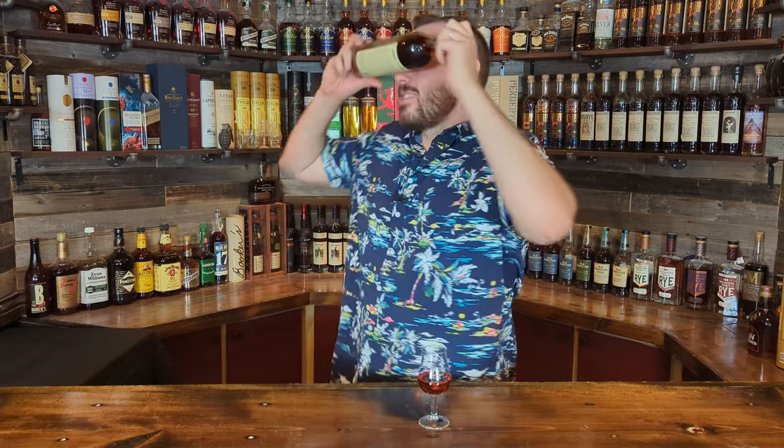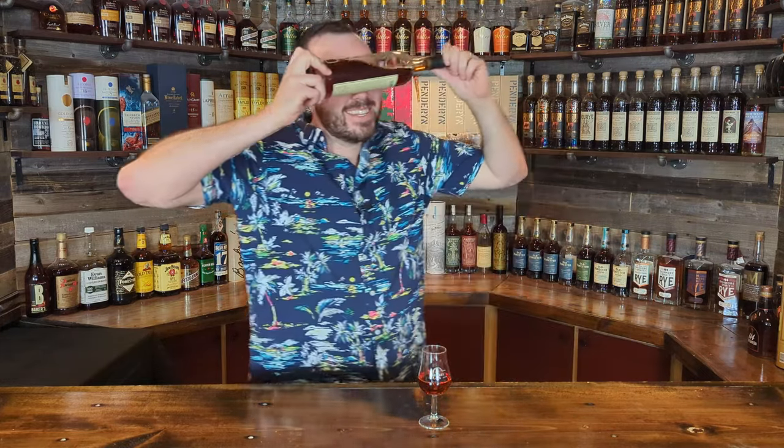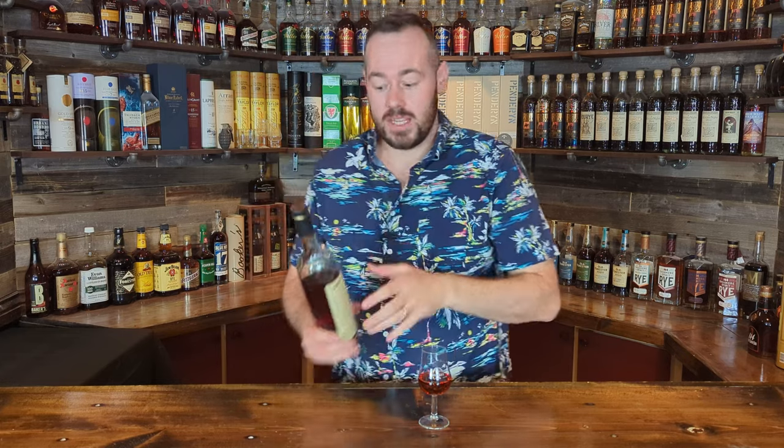As you can see, the juice in the glass is almost like black as the night there. You can just look, it's really difficult to see through that. It's very dark, and that would be a lot to do with high ABV and obviously the 15 and a half year age statement with this.